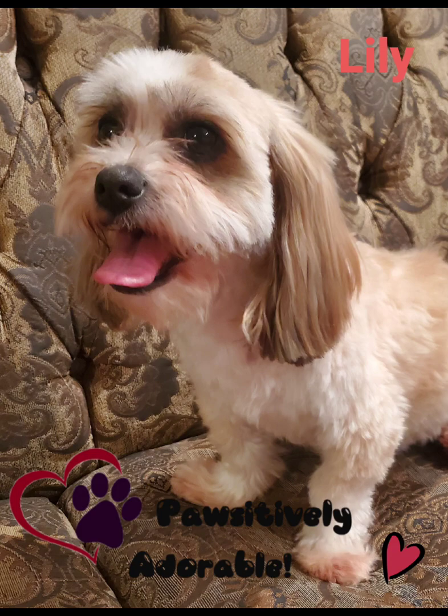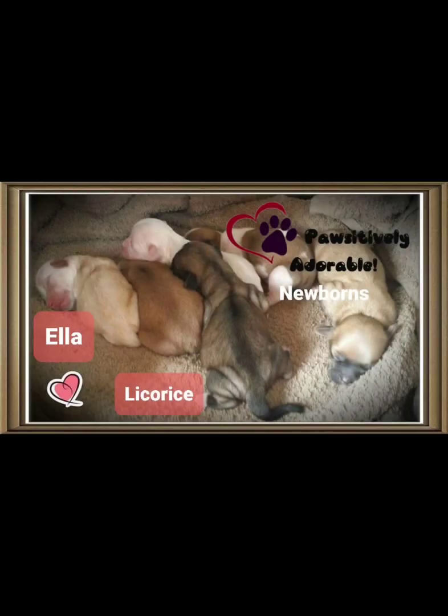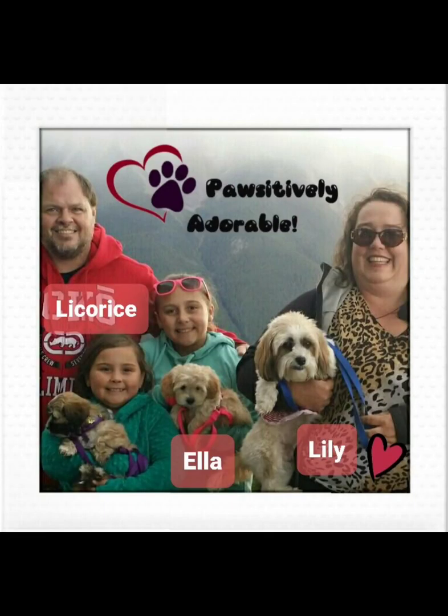Lily was our first puppy mummy and we kept 2 of her puppies. Here is a photo of Lily's first litter. And here is Lily with her 2 daughters, Ella and Licorice, as well as my family. The puppies were only 3 months old in this photo.